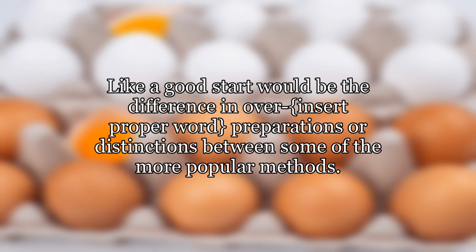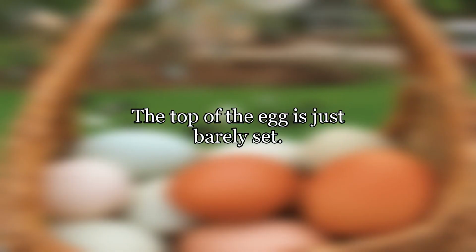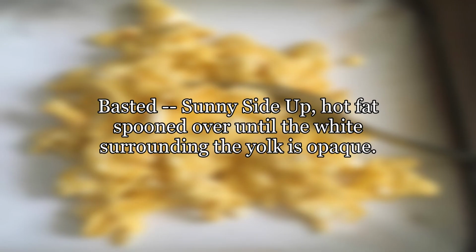Like a good start would be the difference in over, insert proper word, preparations or distinctions between some of the more popular methods. Fried eggs, sunny side up: not flipped, unbroken yolk. The top of the egg is just barely set. Basted, sunny side up: hot fat spooned over until the white surrounding the yolk is opaque.